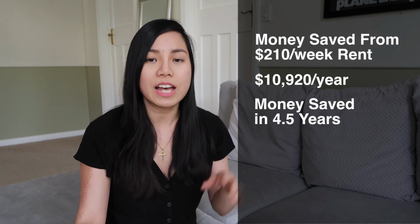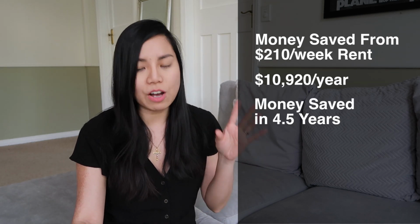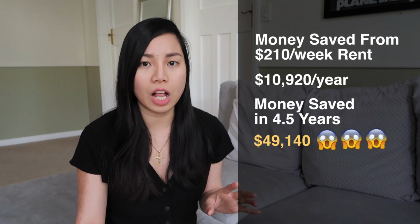To put this into a better perspective, because some people might think that $210 per week rent is not a lot of money, but in a year that's $10,920, and because we've had our house for 4.5 years, that's a total savings of almost $50,000 that goes straight towards the mortgage repayments. The rent that we charge our current flatmate is actually way under market value, but we still get $910 per month. And because of the rent, that brings our total expenses down to $212 per month.